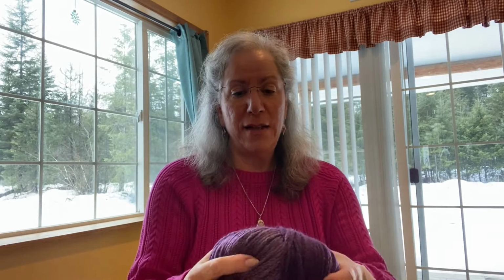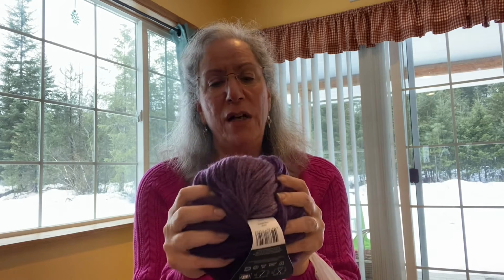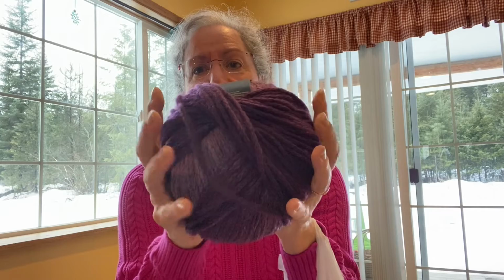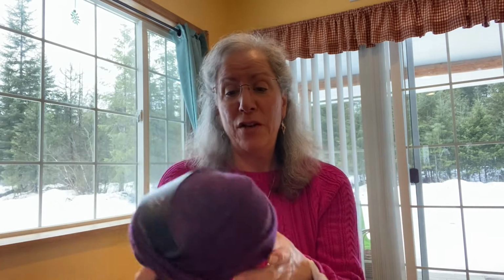Truly on this, $5.99. $5.99 for one, and it's lovely, and it really does feel like more of a specialty higher-end type of yarn. It is so soft. So soft, I wish you could feel that. Have you seen it? Have you been to your JoAnn? Have you seen it online?